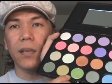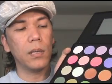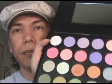Now the tray on this has a shiny finish, but it's still that foam material, kind of like a soft foam, but it's got more of a plastic instead of a paper coating on the top that makes it shiny. And that's pretty much all there is. So definitely check these palettes out if you're interested in collecting them.